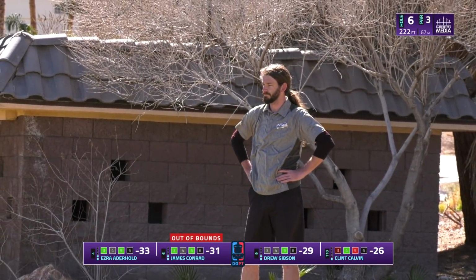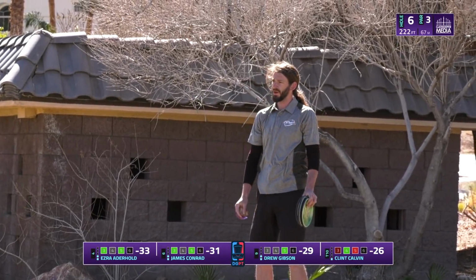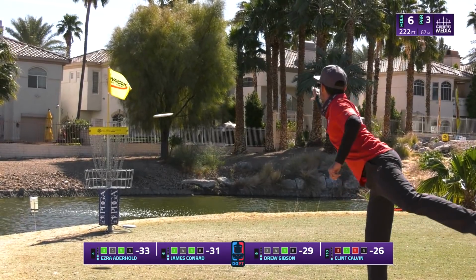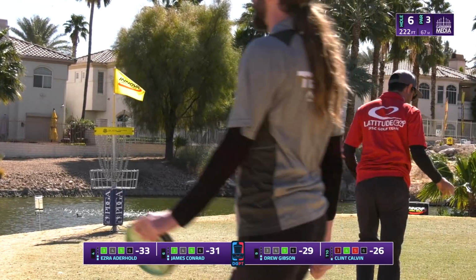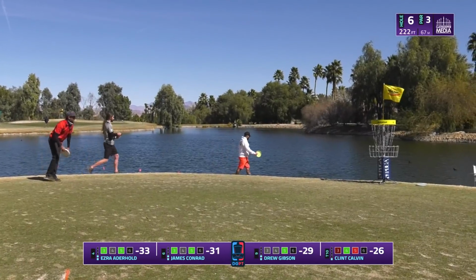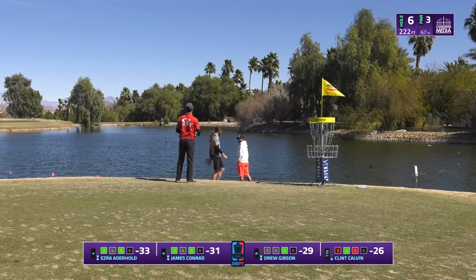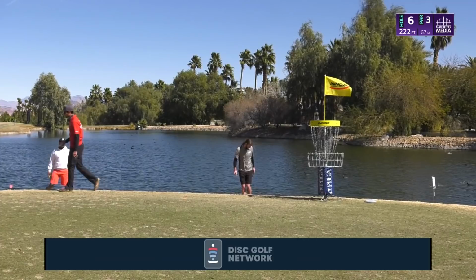No. And a shake of disgust from James Conrad. Weak side left for Clint. He'll settle for a par. James just looking for where his disc went out. Those misses hurt so bad.